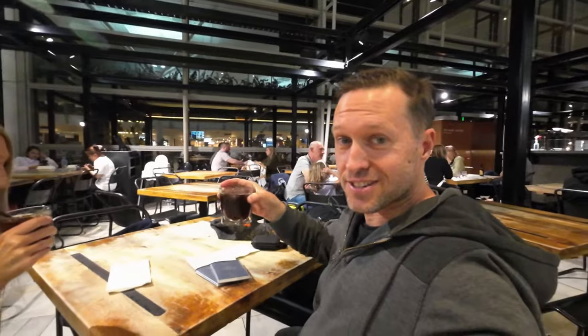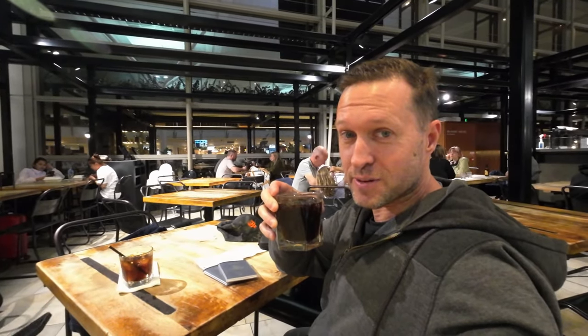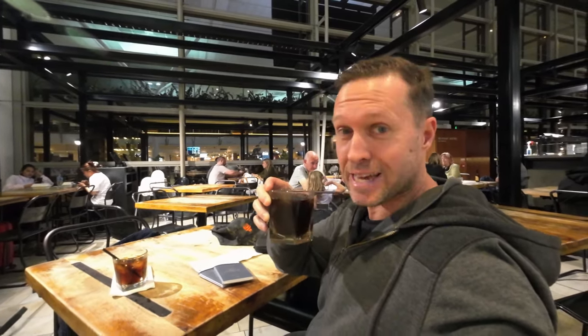Get on our flight from Brisbane to Doha, and I'm having a scotch. Cheers. Cheers. On our way to Jordan to see Petra and Egypt to see the pyramids. We are excited. Let's get this.